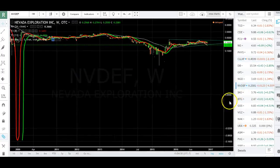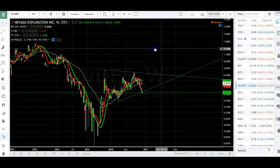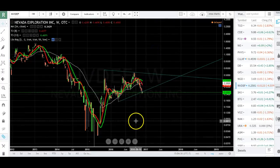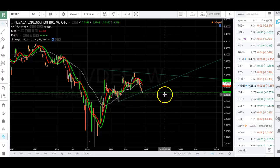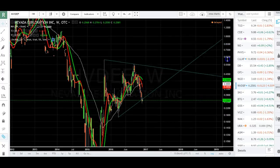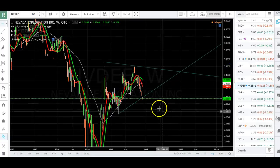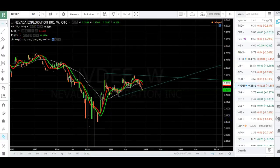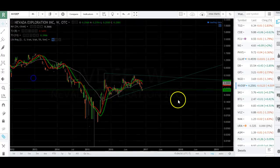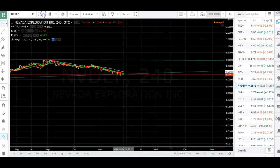NVDEF, all the good ones. Careful when you trade these. Low volume, high volatility, liable to lose a lot of money if you make the wrong decisions. So it looks like a full retracement on the bottom. Let's see how much. No, it's too.